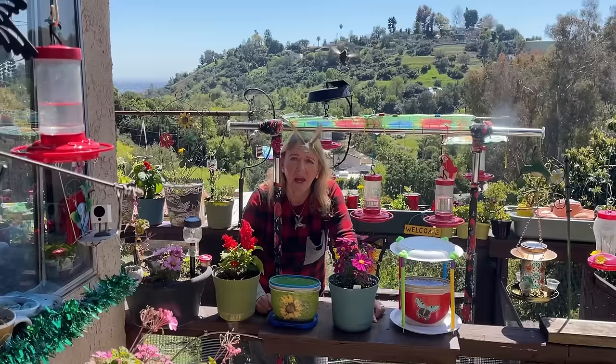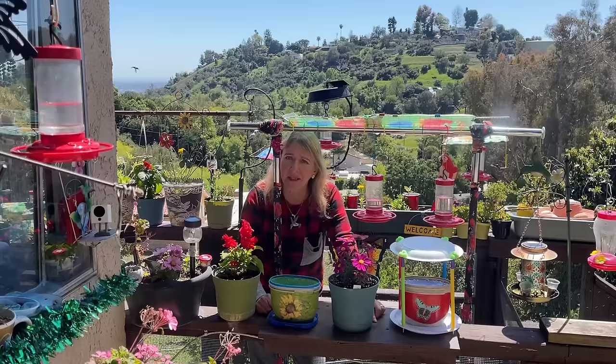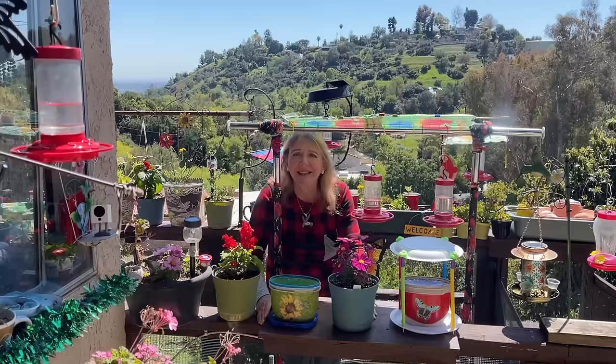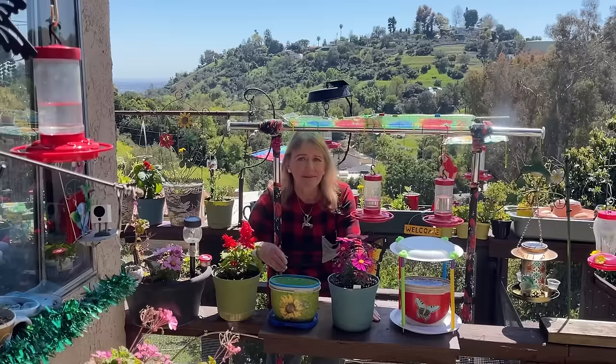Normally, this time of the year, in the beginning of April, they start to dwindle away. Now, I don't mean they go away. We end up with quite a few hundred that stay here, that breed and nest, forage, pollinate, do their thing, and then the rest go up north, different directions.